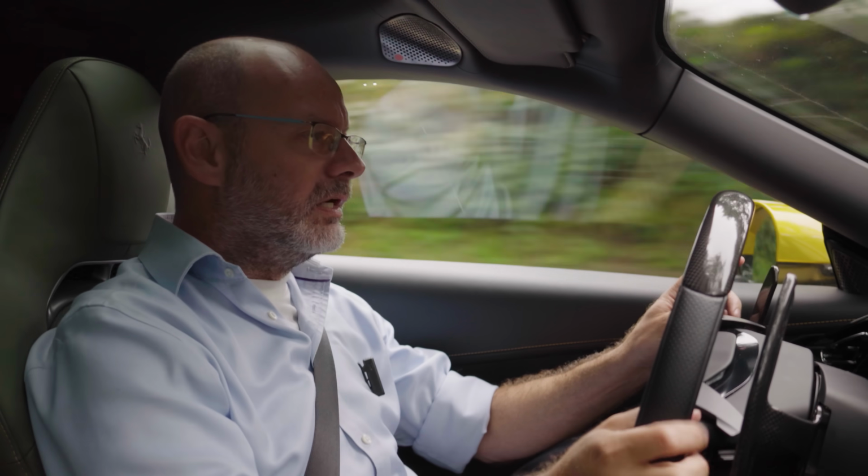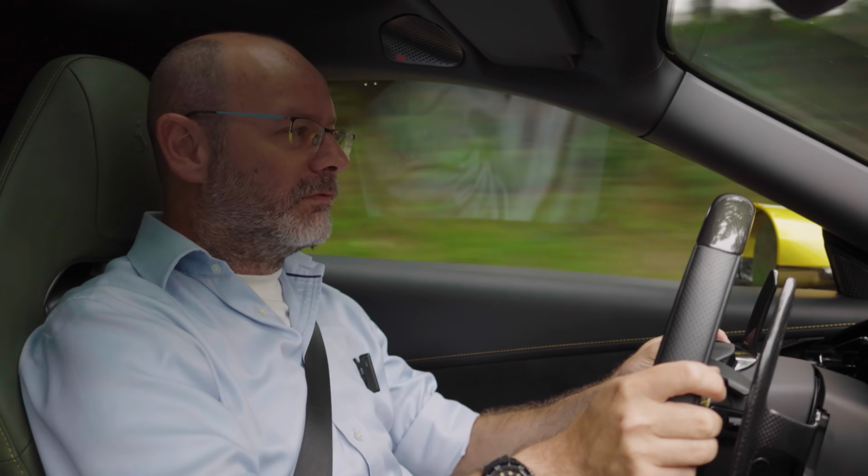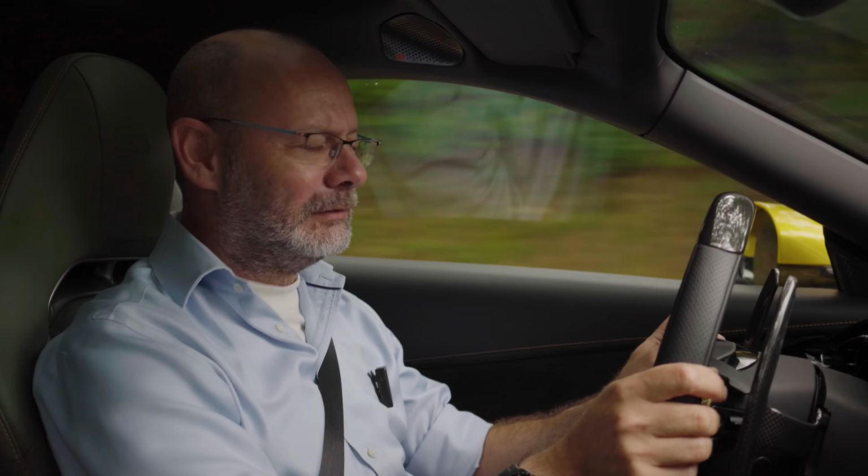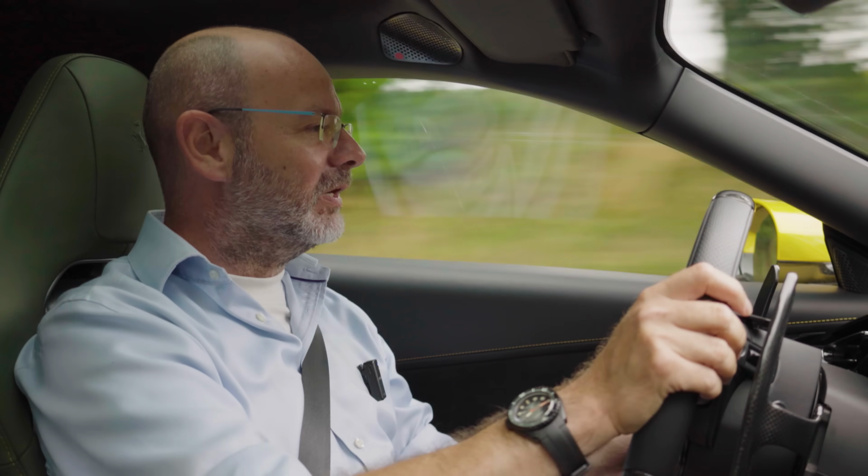So welcome to the inside of this 12-cylinder marvel. It has an engine. My word, does it have an engine.